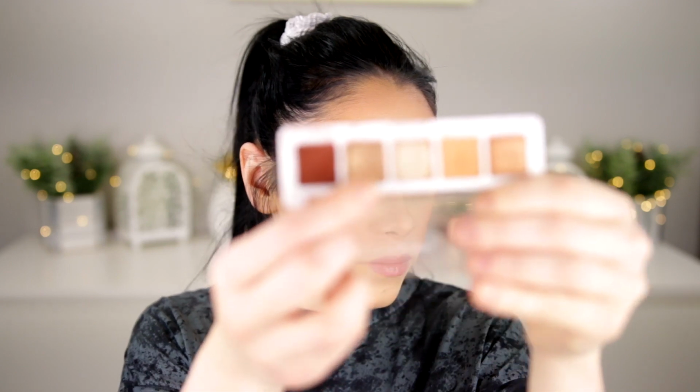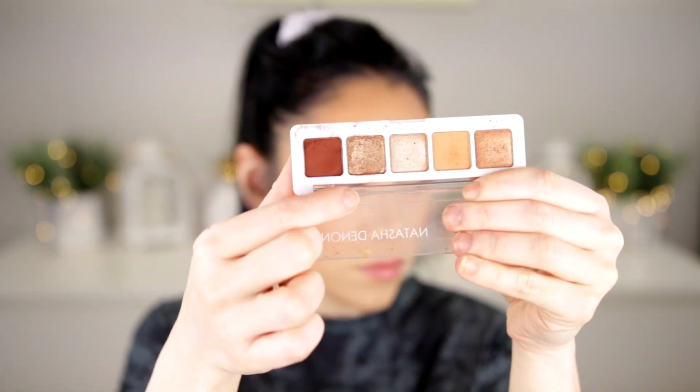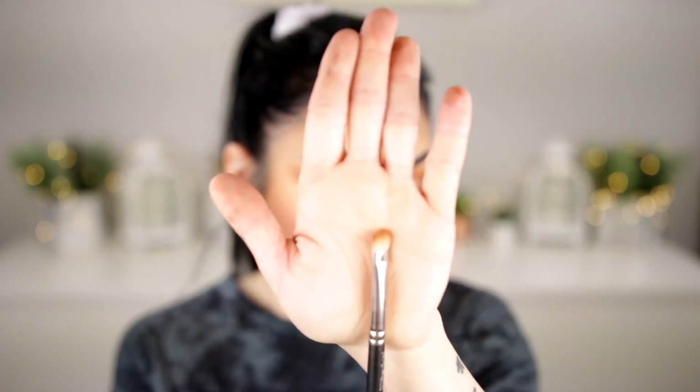So I'm going to take the color right here in the center, and that's going to go all over my lid. And I'm going to take my MAC 239 shader brush. It's just like a flat brush like this. It's really easy to apply all over the lid.